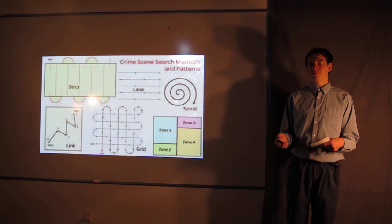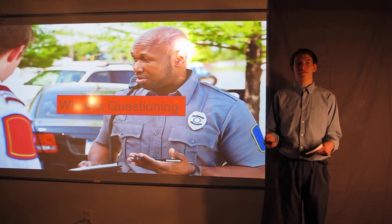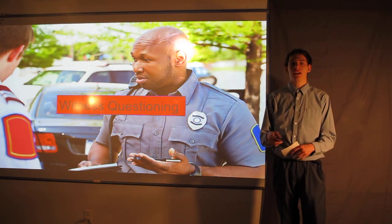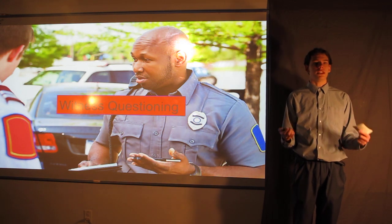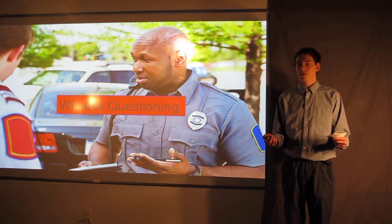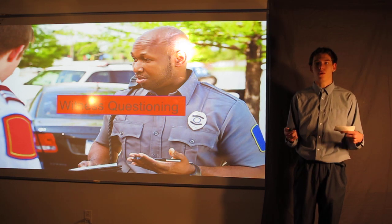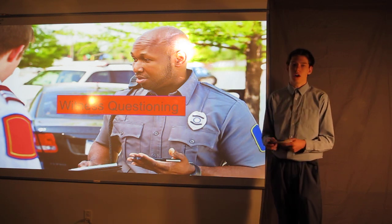Then, after they canvass the scene, they will move on to witness questioning. This will be either on scene, or if they find out any witnesses that have left the scene later on, they will go to their house later. But for now, we'll just keep this on scene. So they will take any quick information on the witness, such as name, age, and then they will ask them for a descriptive detail of what happened, what was used, and then they'll ask them if they have any photo or video evidence of the crime happening. If they do, this will save the police a lot of time later on down the road.